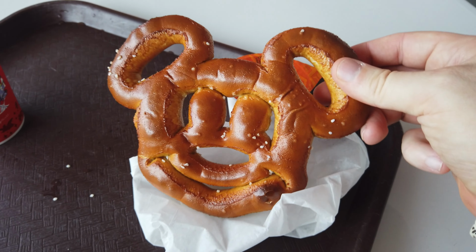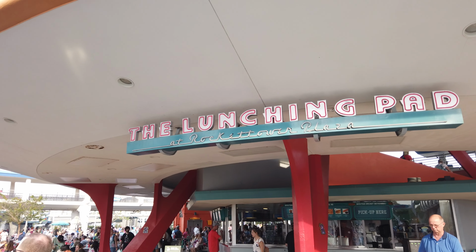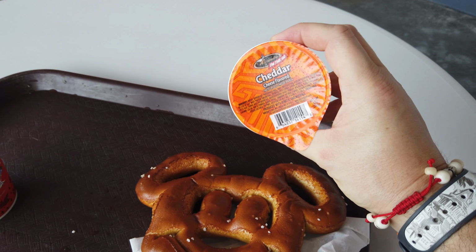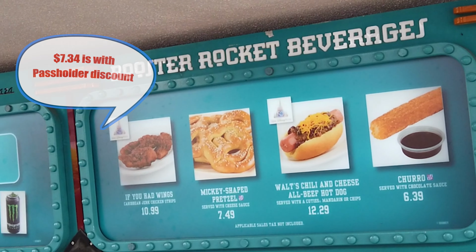I talked about it in another video about things that are quintessential Disney, but you can get it throughout the parks, usually for $7 or under, maybe a little over $7 if you add cheese sauce, or if you find a pretzel that has cheese in it. I got this pretzel with a side of cheese sauce, or cheese flavored substance that we all like, for $7.34, I believe it was, and a little ice water, just something to carry me through as I do the video and show you guys the best deals that you can get.